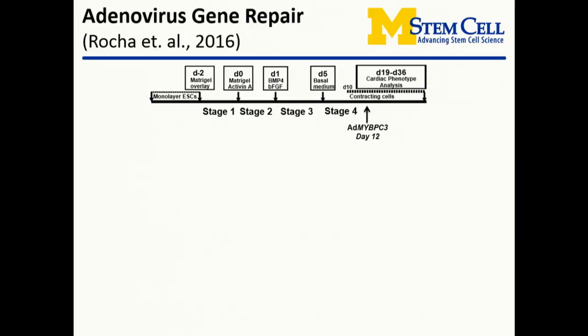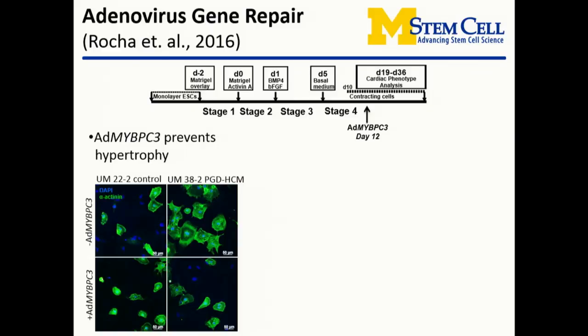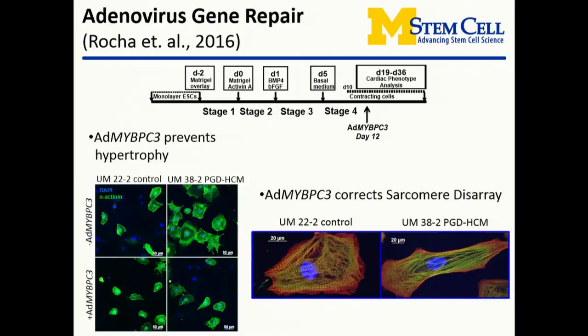In this publication, we are also able to demonstrate that we could gene correct the human ES cell line as we make them into cardiomyocytes, using an adenovirus with the correct insertion of myosin-binding protein C3. When we did this, as we developed the stem cells into cardiomyocytes, we found that the cardiomyocytes now were significantly smaller with gene correction, and that their sarcomere disarray was corrected and they began to beat normally. So this is a way in which in a Petri dish we can begin to think about how this disease forms and how we can actually prevent it from having a phenotype that copies what is seen in the body.